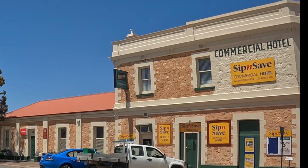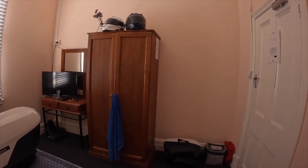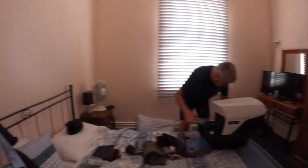Well, this was our accommodation for the night, the commercial hotel, pretty basic pub room, but it was clean, it was comfortable, and the food was great.